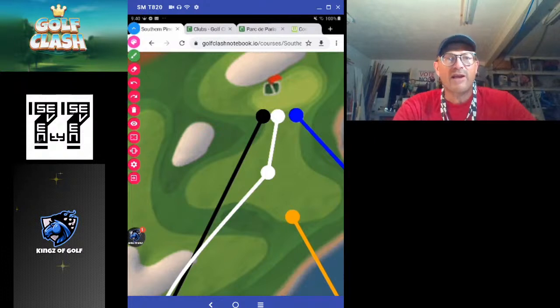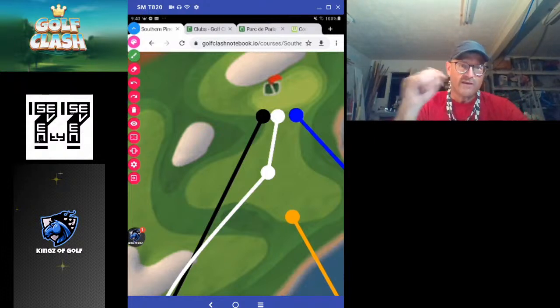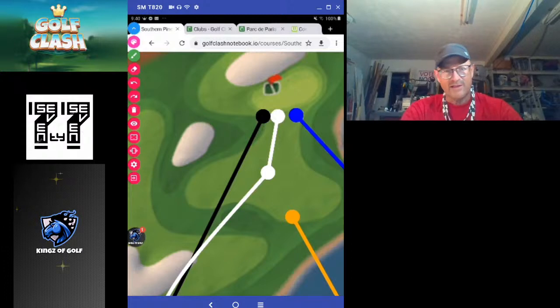It really does. When you sit here and you look at all the different ways you can play these holes, it really does. It's 50 or 60 minutes, just thinking about all of the different ways that you can come at it.